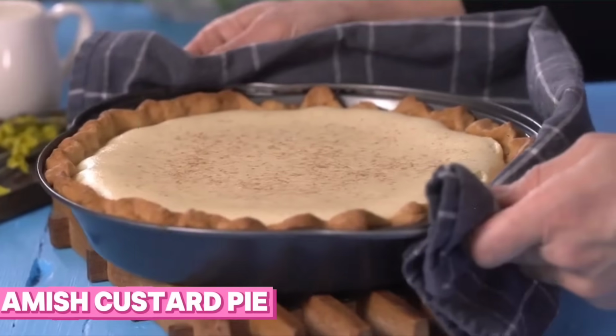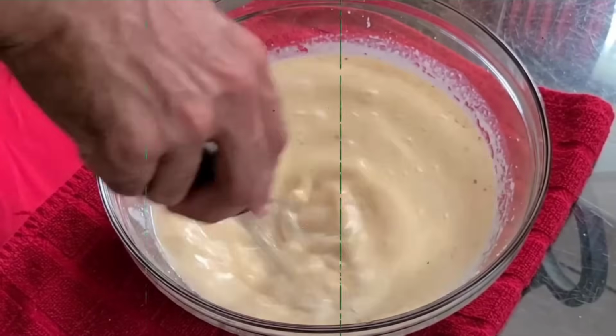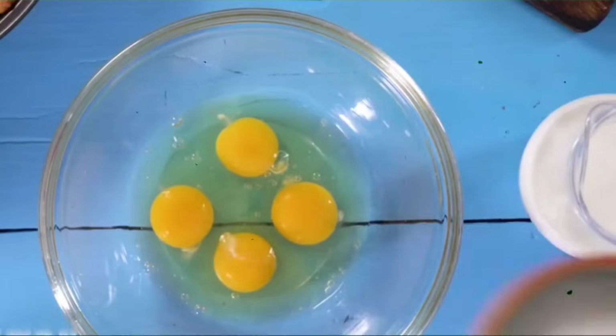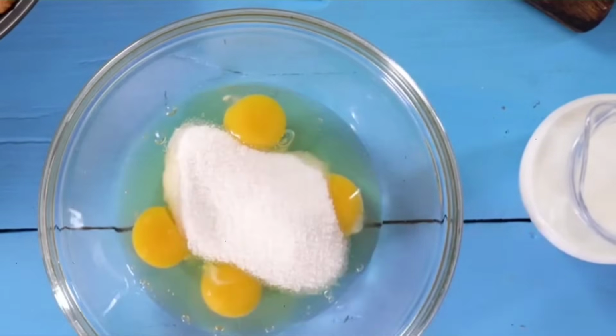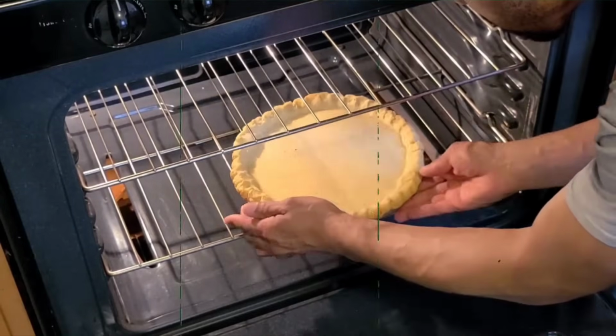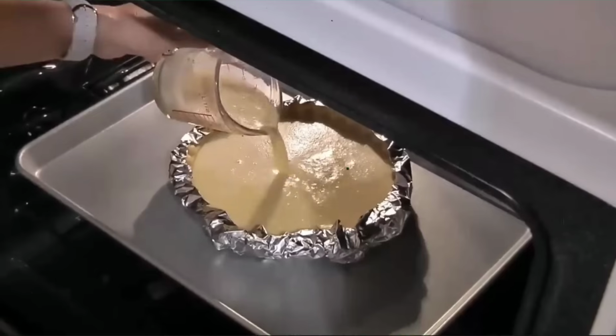Amish custard pie. Amish custard pie is a quiet, unassuming dessert that carries the weight of tradition in every creamy bite. Crafted from eggs, milk, a bit of sugar, and a whisper of vanilla, the custard filling is baked slowly in a homemade crust until it sets into a gentle, silky texture that contrasts with the crispness of the pastry.